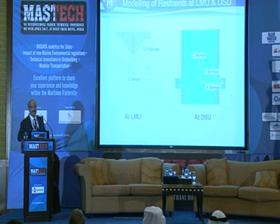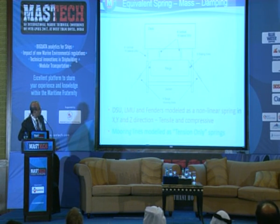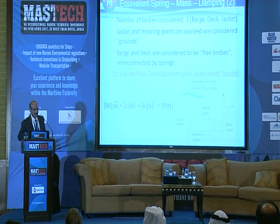We model them as springs. Each one has, let's say, X springs, Y springs, and a vertical spring that is applicable for LMU and DSU both. Similarly, all the modeling system, all the springs and so on can be modeled like this. These are the springs at the LMUs, the DSU. These are the LMUs, and these are the mooring lines. The mooring lines are modeled as tension only springs.